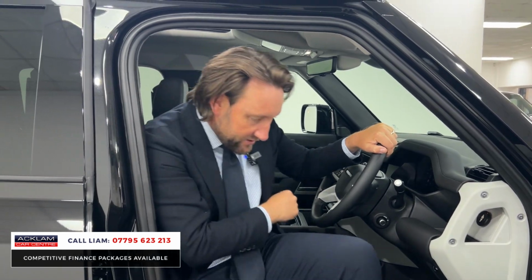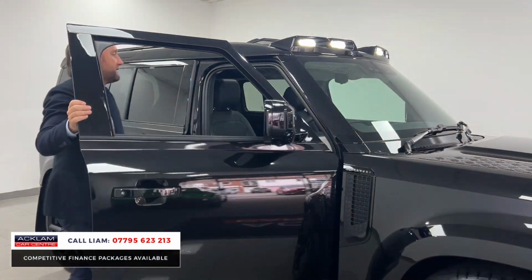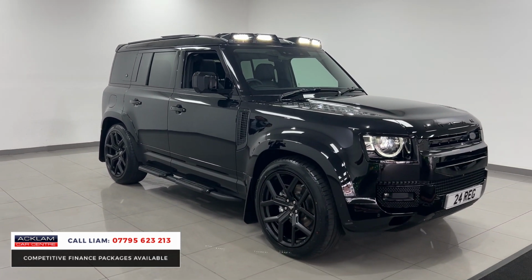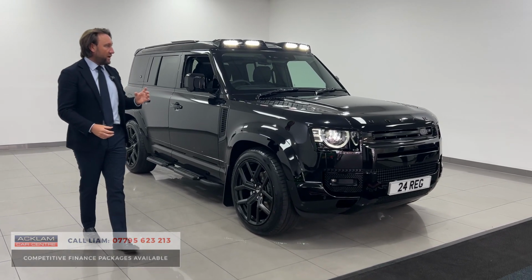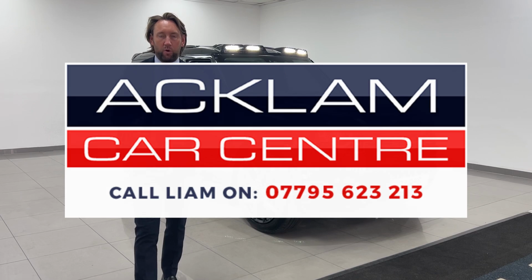I'm just going to show you them lights as I get out as well. Then you've got the top lights turned on. There's a little switch there. So that is a VAT qualifying Santorini Black Defender XS on a 2024. Delivery miles. It's going live on the website. Any questions, give me a call.